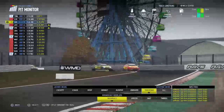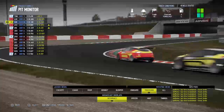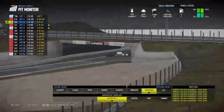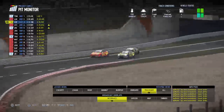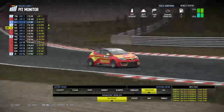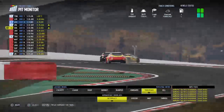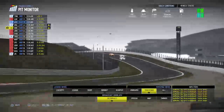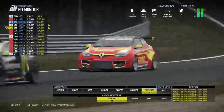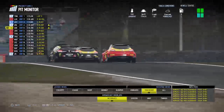As we see Lecky right on the back of Smithy. He seems to have made some kind of mistake. Coming out of Degner. Lecky right on the back of him. And Lecky goes up the inside for P3. And Uni Clark with him. Smithy down to P5. We didn't see what happened there. We didn't catch that. Our race director didn't get that on the recording. But it looks as though Smithy's had an absolute mare somewhere on that lap.